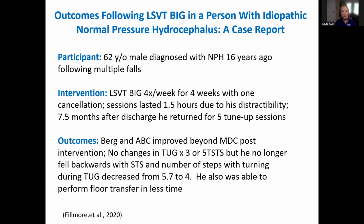So they looked at his BERG and his ABC, the Activity Specific Balance Confidence Scale. Both of the scores on there improved beyond the minimal detectable change post-intervention. Unfortunately, they didn't see any changes in his TUG scores or his 5 times sit to stand. But the good thing is that he no longer fell backwards when he was doing them. And the number of steps with turning during the TUG improved quite a lot. So he was also able to perform floor transfers in less time.